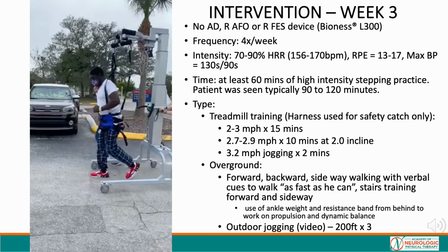For intensity, he was able to maintain a heart rate of 70 to 90% heart rate reserve, an RPE rating scale of 13 to 17 without compromising his blood pressure. He was seen for typically 90 to 120 minutes, and at least 60 minutes of these sessions was spent during high-intensity gait training. He actually was able to tolerate for more than 60 minutes for most of these sessions.